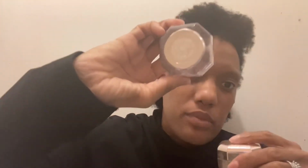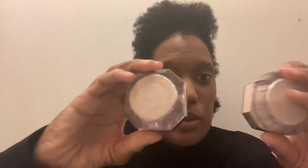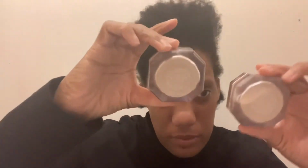No, this one, sorry. The lighter one. Whichever one is the lightest of the two. This one right here should be Creamy Beige for Fenty Beauty, and this one is Cashew. This one is correct. And this one is Butter. So this one should be Creamy Beige, not Butter.